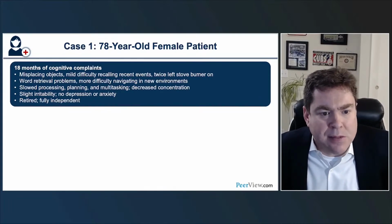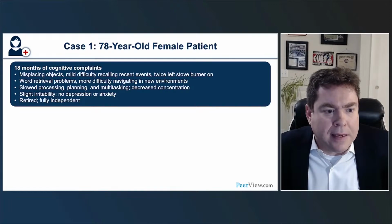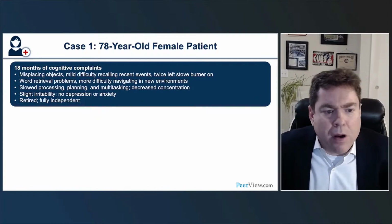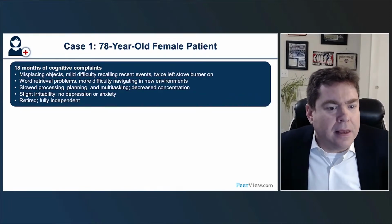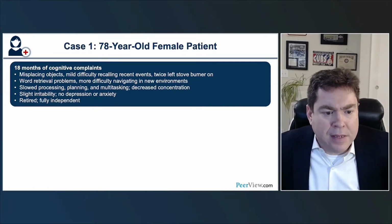She was misplacing objects more frequently, had some difficulty recalling recent events, conversations that she'd had, twice left the stove burner on in the kitchen. She also complained of some difficulty with word retrieval, a little more trouble navigating in new environments. She had more difficulty processing complex information, planning and multitasking, noted some decrease in her ability to concentrate. In terms of psychiatric features, she endorsed some irritability, but didn't really have any depression or anxiety. She was retired and fully independent in terms of her activities of daily living.